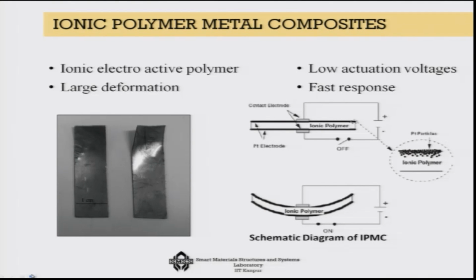Now, these IPMCs have several characteristics. One is large deformation, low actuation voltage and fast response. So, here what we can see is that if you build up these two electrodes and you pass a current, you are going to get this kind of a bent shape in the system. So, it will change its shape as you apply the electric voltage. Something similar you can see on the Nafions here.